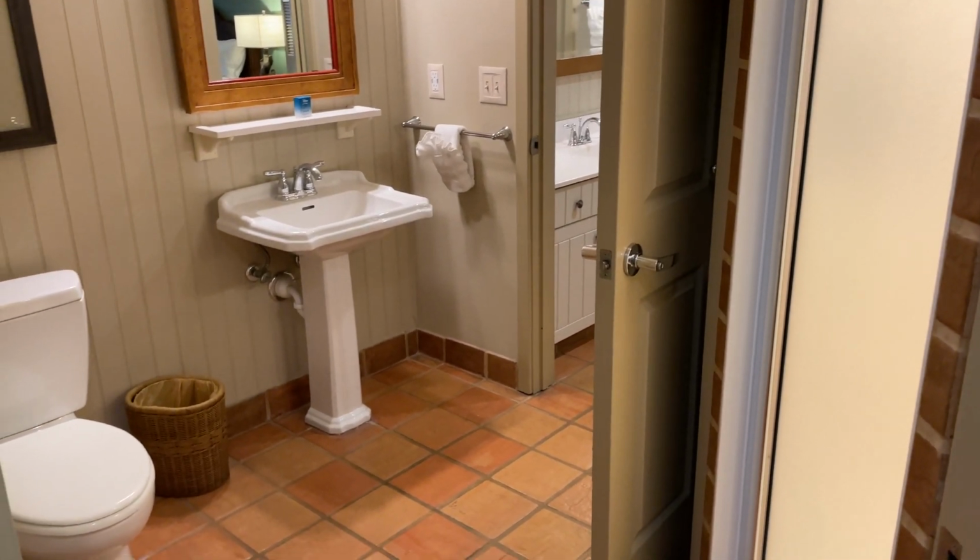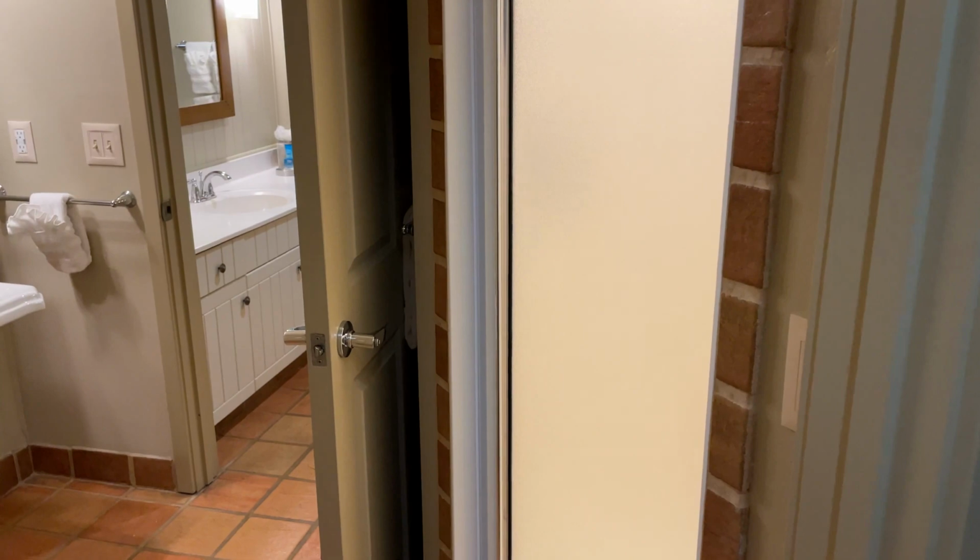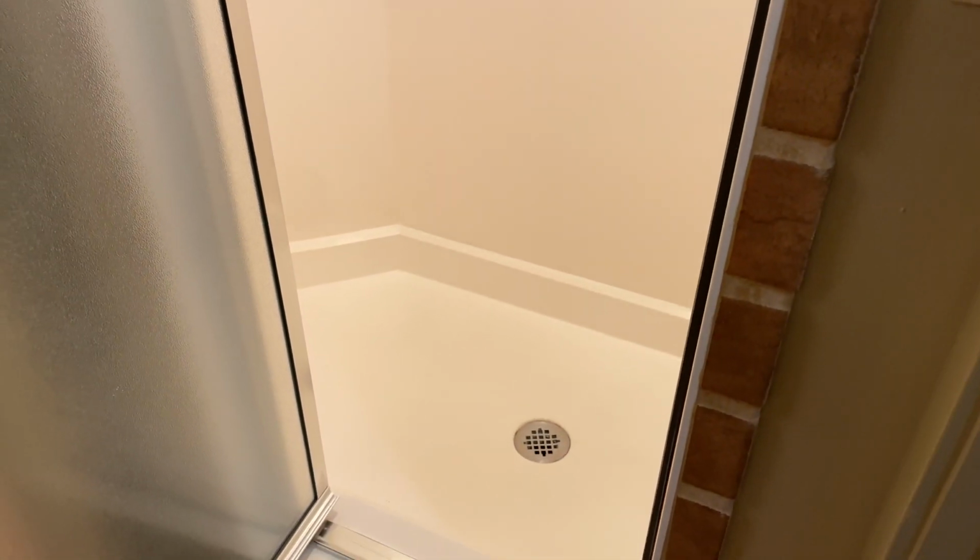So here is the first half of it. Of course, there is a door to close it off. In here we have a walk-in shower, and this is a good size shower. You can see a decent amount of room in there.